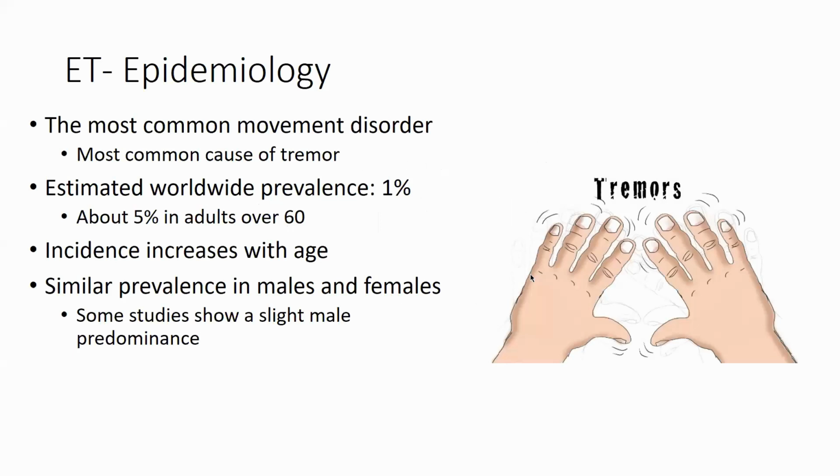So essential tremor, or ET, is the most common movement disorder. It's actually the most common cause of tremor. Worldwide, the estimated prevalence is about 1%. But that prevalence goes up to around 5% in adults over 60, and obviously the incidence increases with age. For the most part, we think that there's similar prevalence in males and females, although there are definitely some studies that show a slight male predominance.